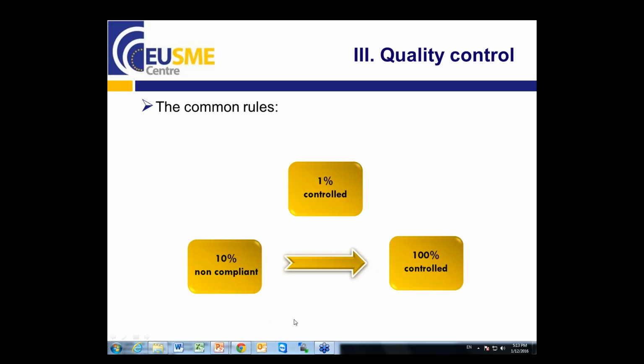So that's the common rule of controlling. Basically, you control 1% of what you ordered. And then on that 1%, if 10% or more is not compliant, then you're going to have to recontrol everything, like every single good on your order.